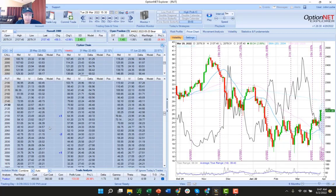So if I was to add a butterfly, I would have added the first one here. I would have added the second one here. The third one, we would have rolled to here. On the first roll, we would have rolled to here on the second roll. That means that our short strikes should be at 2130, 2110, and 2090.